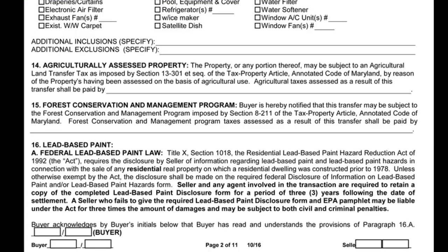Paragraph 16, lead-based paint hazards. Federal law requires the disclosure of general information on lead paint. Also, the seller must disclose any information they have regarding lead-based paint in the property. The buyer has the right to make the contract contingent upon a lead paint inspection.